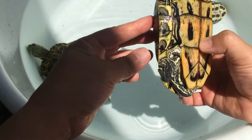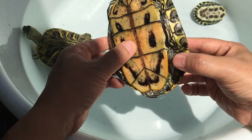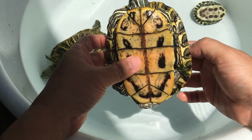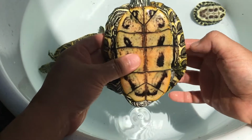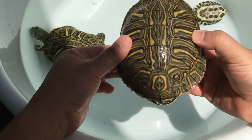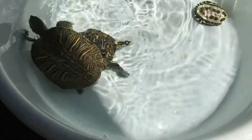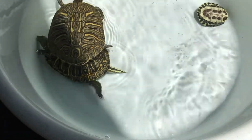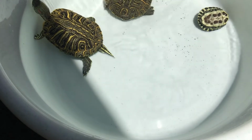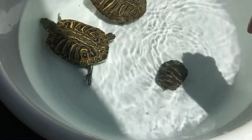The previous owner, who kept it in a backyard pond, said that his snapping turtle bit it off. And now he's moving, so he's unable to take these turtles with him. He also offered me the snapping turtle, but I don't have space for a snapping turtle that's going to cut off everybody. So I just basically took these guys. This guy's upside down. Okay, this guy's very shy. And I have another one.